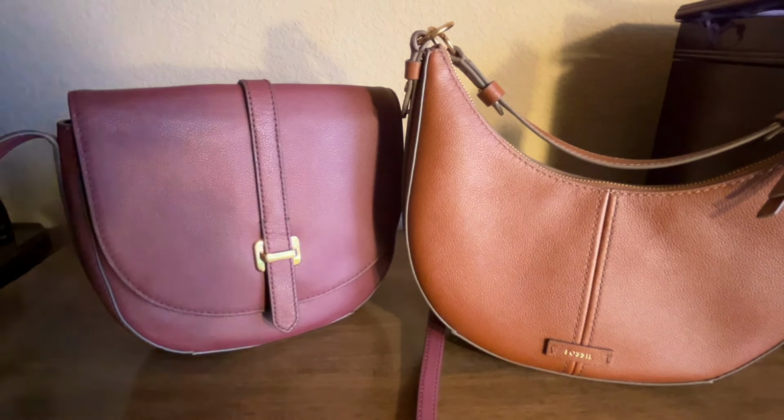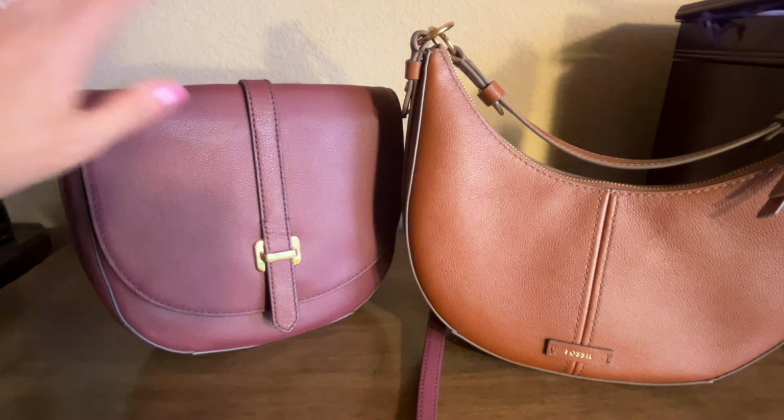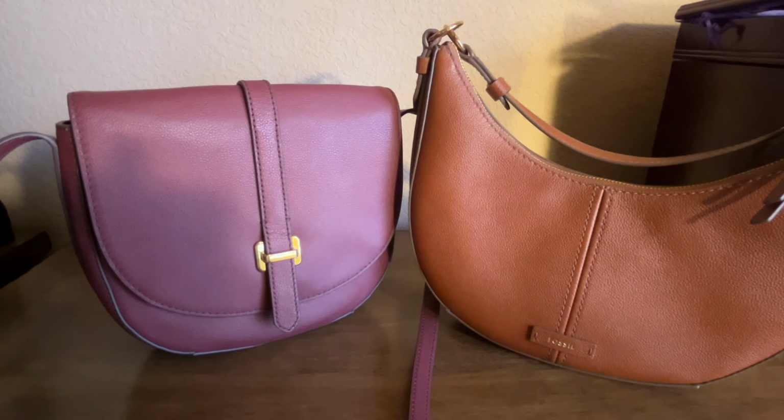Now, I know that they have some other newer styles that are a smooth leather. I have not seen this particular one in person. There's one they have on their site called the Gilmore in smooth leather, and that's $395. Would I ever spend $395 on a Fossil bag again? Not after the leather that I have been getting lately. Absolutely not. So since the Fossil Kingston satchel, I got that one in 2023.